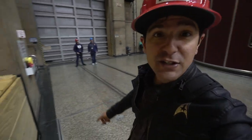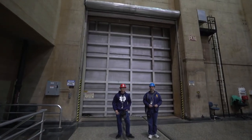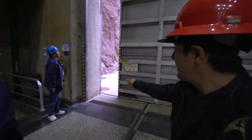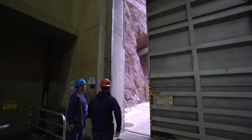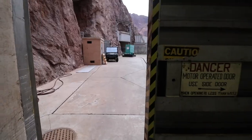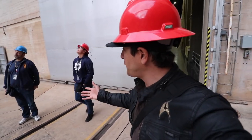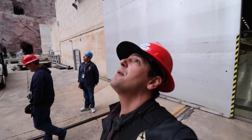I don't know what they're doing by this huge door. Are we going out this huge door here? Yes. Look, the size of this door. Wow, what do you got in there, King Kong? Oh my gosh, what in the world? Mike says that bridge is 1,000 feet above the river?